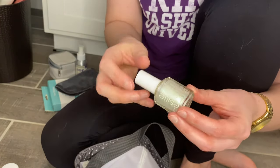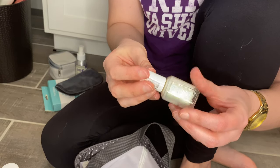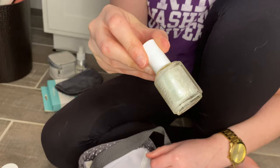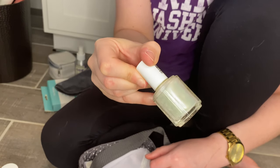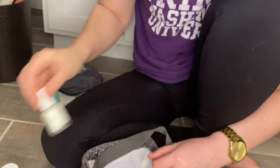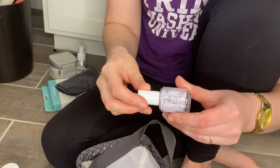Okay. Keep, love this one. I have a lot of Essie colors that, you know, you just go to Target and spend $50 on things you don't need. This one's called All Daisy Long. I love it for spring and summer. It's just really bright and gives you some of that opalescence look. Keep that guy.